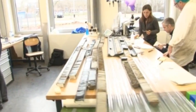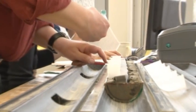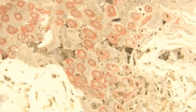Its story is a story of skill, dedication, and scientific excellence, and of voyages of discovery to some of the most demanding places in the world.